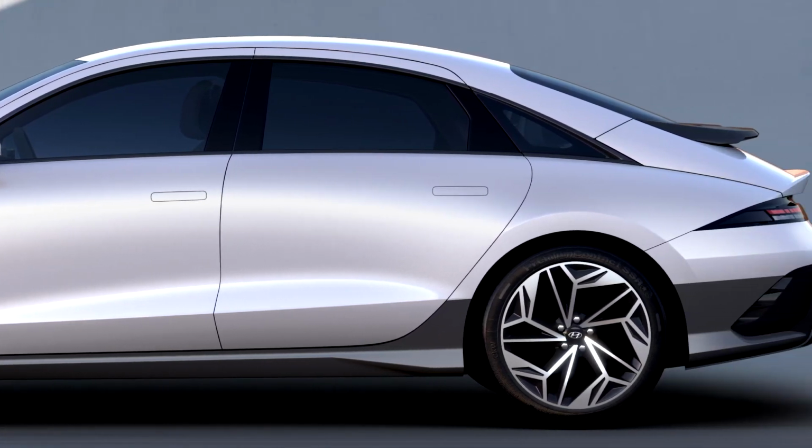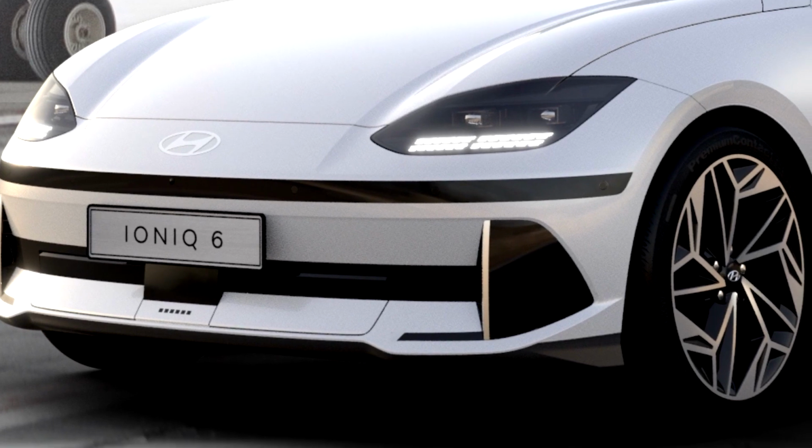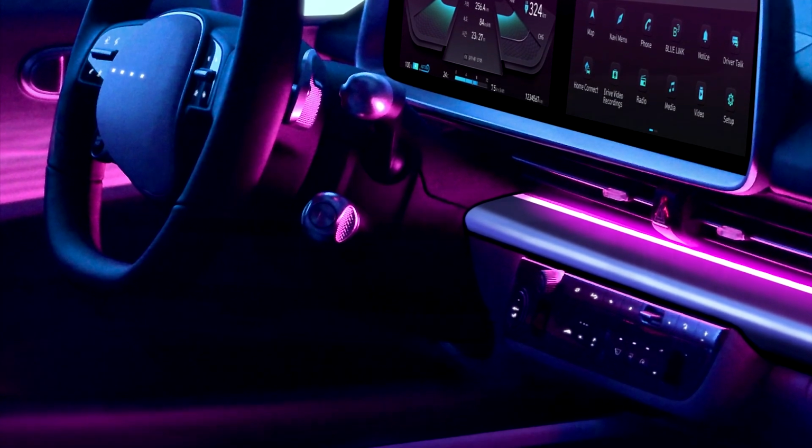The Hyundai Ioniq 6 trunk space may suffer slightly because of the sleek coupe-like design, but around 14 cubic feet is to be expected. Who would have thought that we would see the most radically designed cars coming from Korea?